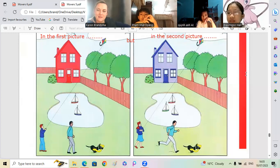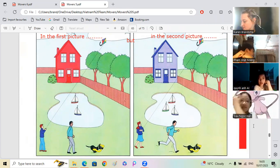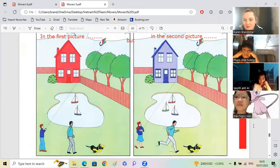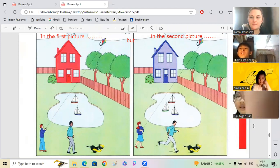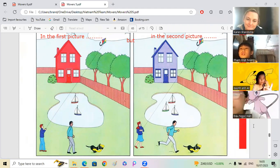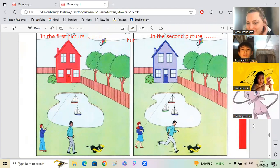Quynh Anh, can you tell me something that's different? In the first picture, in the water there are two balls. In the second picture, in the water there are three balls. Very good. Nakhon, can you tell me something that's different? Yes. In the first picture, I can see the man is walking, but in the second picture, I can see the Yay, good.